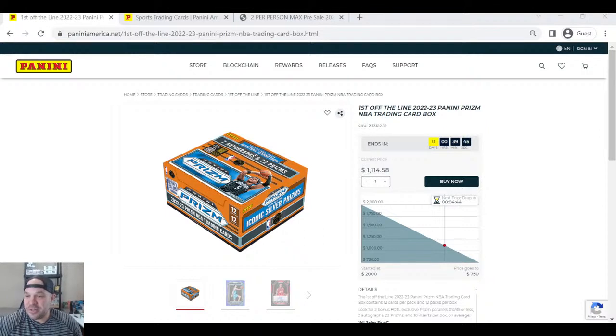People want those shimmers. But it's just crazy if boxes are selling at 8. All right, I'm getting in now. Getting in now. All right, we're at 11.14 and 58 cents. We are 35 minutes away from the bottom out price. Are we holding the line? We're at 11.14.